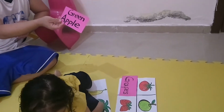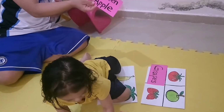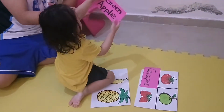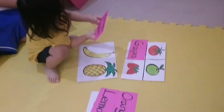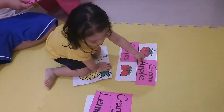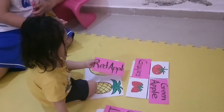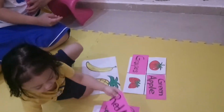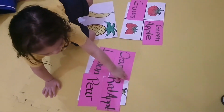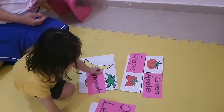What is this? Next. Tatay. Gunter. Tatay's calling you. Where's the green apple? Okay, good job. Good. Next. Job. What's that? Where's the red apple? Very good. Very good. This one. Where's the pineapple? Very good.